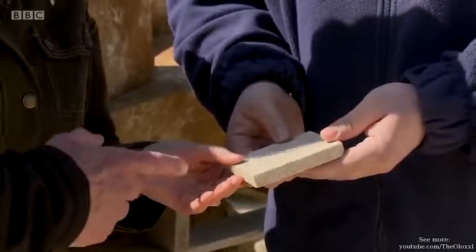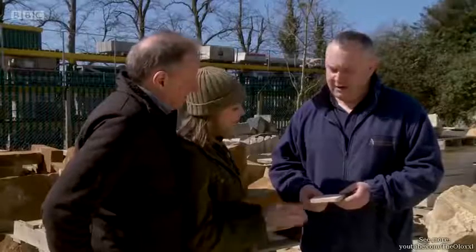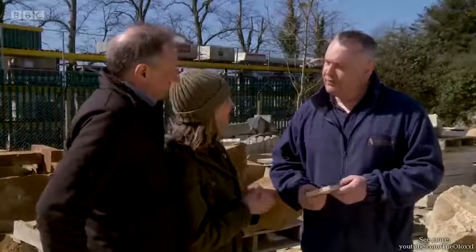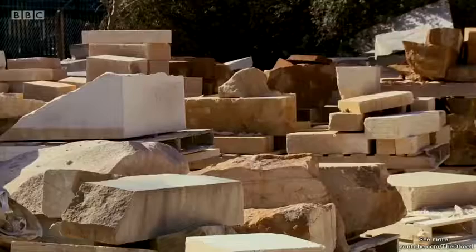What would that be used for? It's used for fireplaces, window surrounds, anything architectural on a building, really. So you can sculpt with it? Yeah, funnily enough, intricate work. I've got something set up for you to play with. Brilliant. Oh, lovely, thank you.